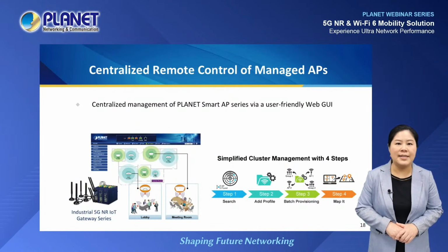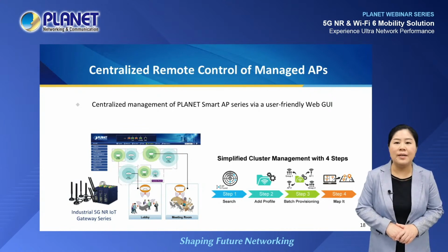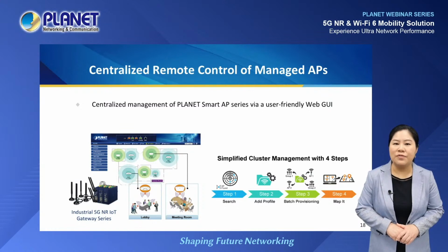The solution provides centralized management of Planet Smart AP series via a user-friendly web GUI. It's easy to configure AP for the wireless SSID, radio band, and security settings. With a 4-step configuration process, wireless profiles for different purposes can be simultaneously delivered to multiple APs or AP groups to minimize deploying time, effort, and cost.